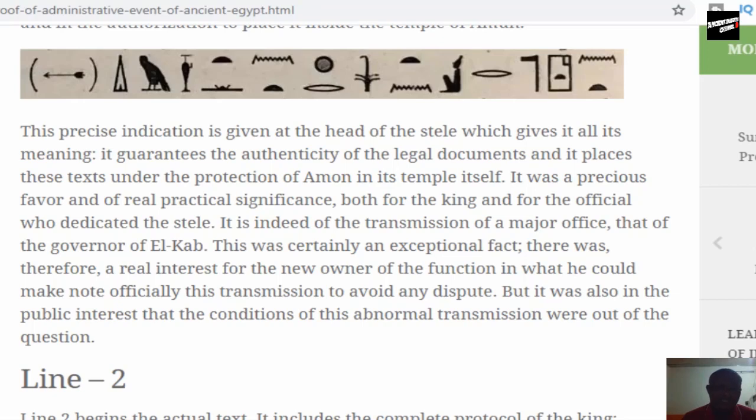It was a precise favor and of real practical significance, both for the king and for the official who dedicated the stele. It is, indeed, of the transmission of a major office, that of the governor of el-kab. This was certainly an exceptional fact. There was therefore a real interest for the new owner of the function in what he would make note officially, this transmission, to avoid any dispute. But it was also in the public interest that the condition of this abnormal transmission were out of the question.